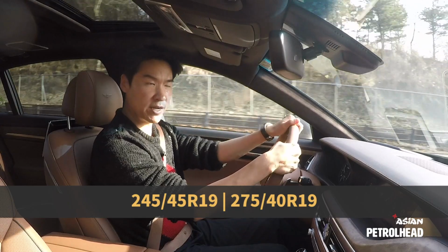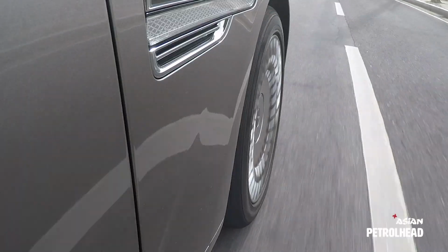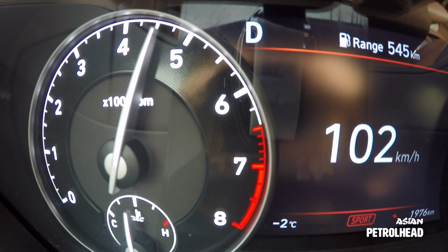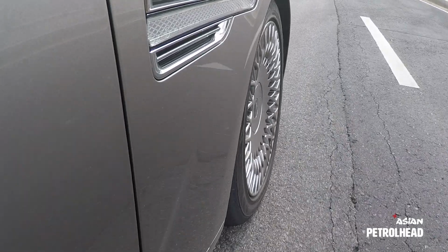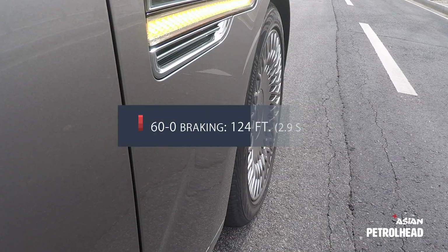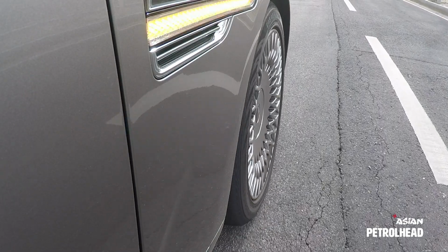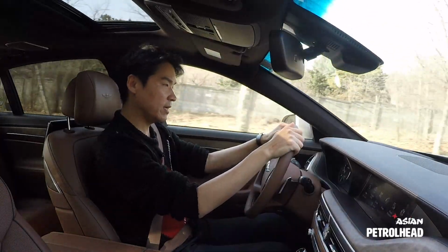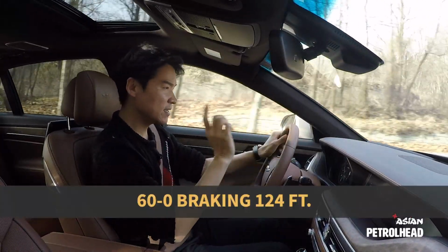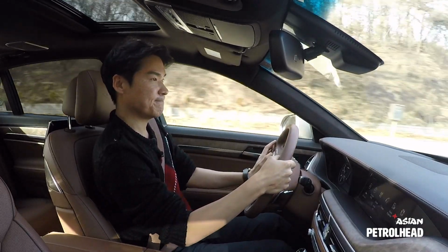Now let's check out the braking performance of Genesis G90. It took G90 about 38 meters to a complete stop. I think it can do better. It's a pretty cold day in Korea today.